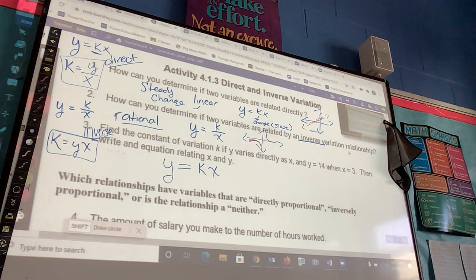Directly is going to look like k times x. If that said it was varying inversely, then that would be k divided by x. So I want you to understand the difference between the vocabulary words, directly and inversely. Directly means k times x, inversely means k divided by x. That's what's important from here.